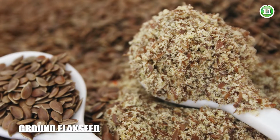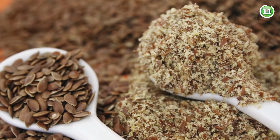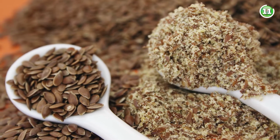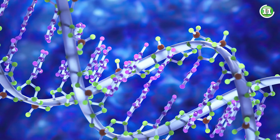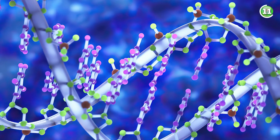Number 11. Ground flaxseed. Ground flaxseed is a rich source of alpha-linolenic acid, or ALA, a mostly plant-based omega-3 fatty acid. ALA is one of the 2 essential fatty acids that you have to obtain from food you eat, as your body doesn't produce them.